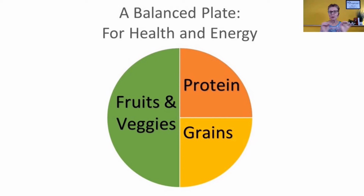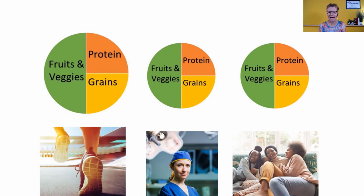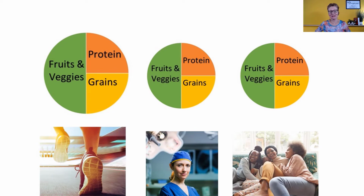No one perfect formula works for everyone, but you have to realize that you have to fuel your body when it needs the fuel. Just like your car needs more fuel to climb a hill and less when it's just idling. Well, it's the same with human beings. We need more fuel when we're the most active. If we overeat when we're not very active, we don't feel energized. We just collect more fat stores around the middle.